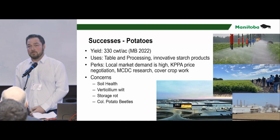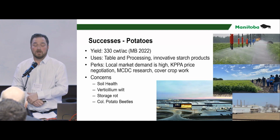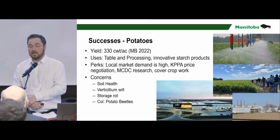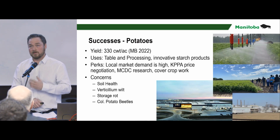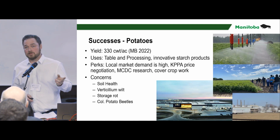And you know, we have KPPA, which fixes the price, so nobody gets ripped off. And we have MCDC doing some crop research among other private entities. And what I think is cool is this cover crop work going on with mustard. Now we have a few concerns, which is soil health, verticillium wilt, storage rot, and Colorado potato beetles.